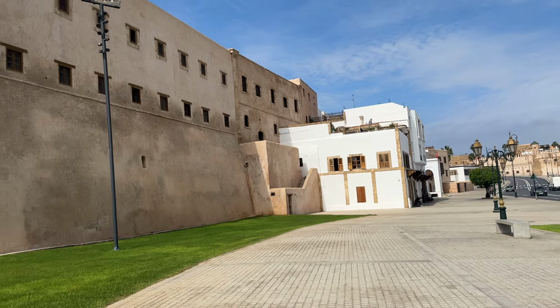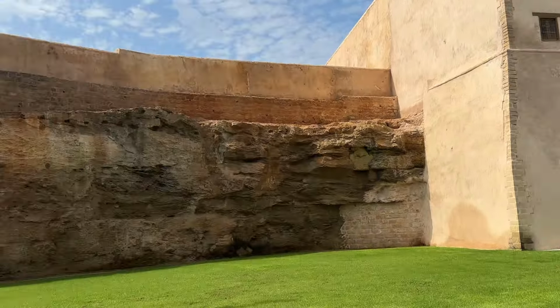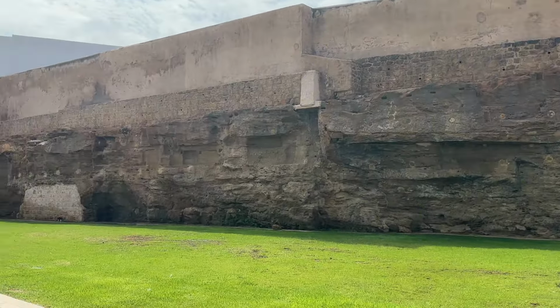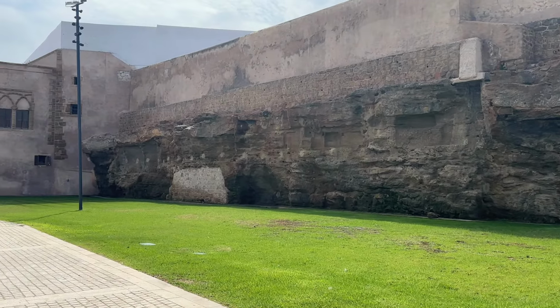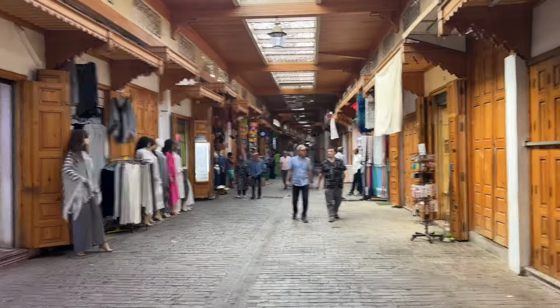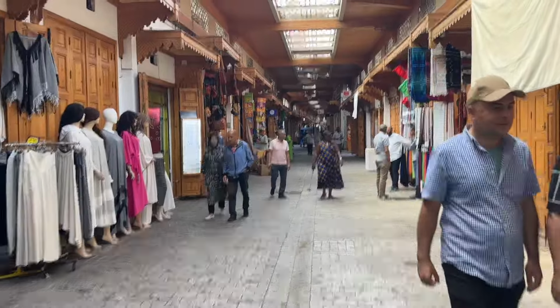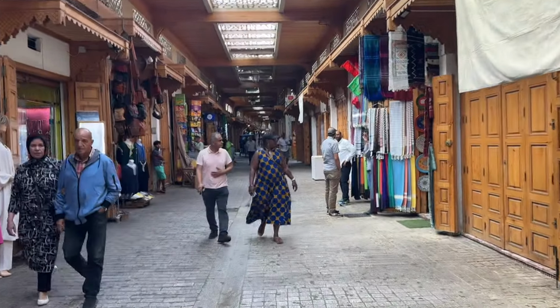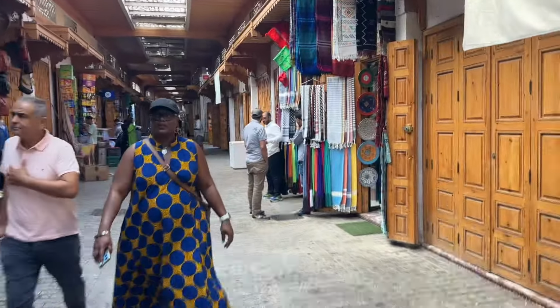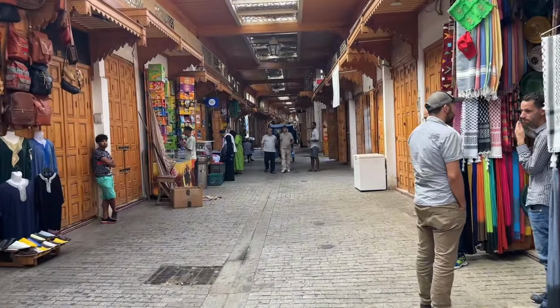Just wandering around, we think that's the Grand Mosque there, but nothing's open. And then coming along, here's the old building. I mean, imagine that all being chipped out many years ago. Very cool. Well, this looks like the old Medina of Rabat. It's got a lot more activity, a lot more different smells. It looks like they're just a late start here perhaps.